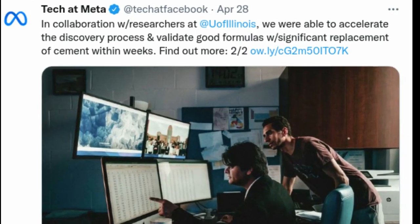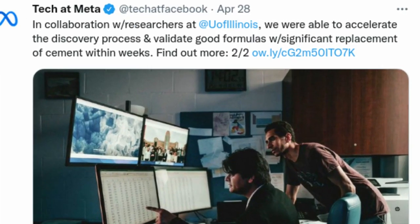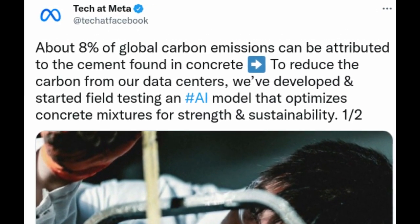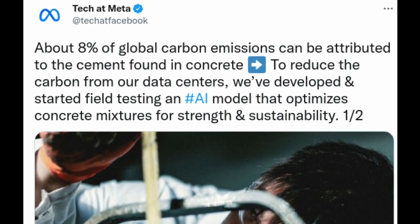In collaboration with researchers at the University of Illinois, Meta researchers have developed a new AI model that optimizes concrete mixes for sustainability as well as strength. In early field testing, carbon emission was reduced by 40%, while strength requirements were exceeded. Cement in concrete accounts for approximately 8% of carbon emissions globally.